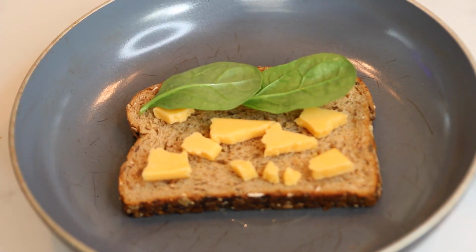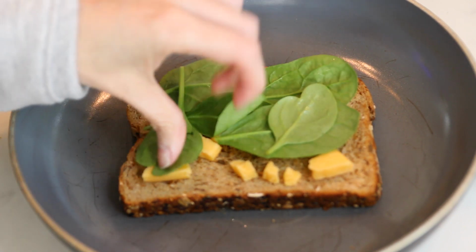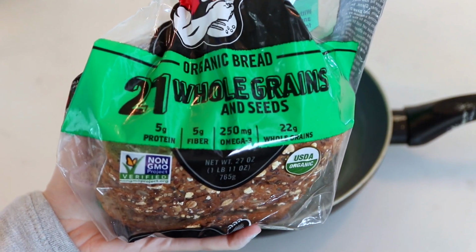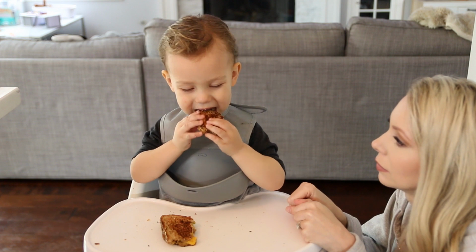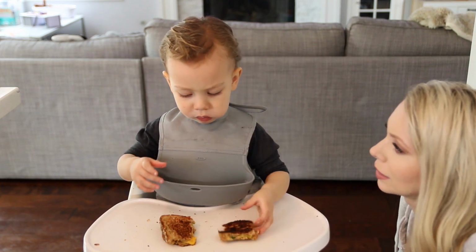The next recipe I found is a slightly healthier take on a grilled cheese sandwich. Carter does like cheese and bread, but there's obviously no vegetable there. So what this blogger suggested is to add some spinach in the grilled cheese and kind of hide it in between the cheese. So that's what I tried doing, and I do use this Dave's protein bread, so there's 5 grams of protein per slice. Sauteed that up until the cheese was melted through, and I gave it to him. What do you think?